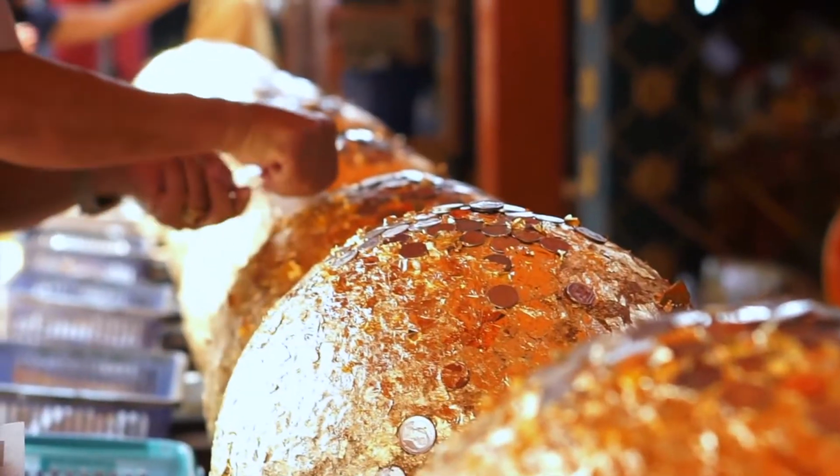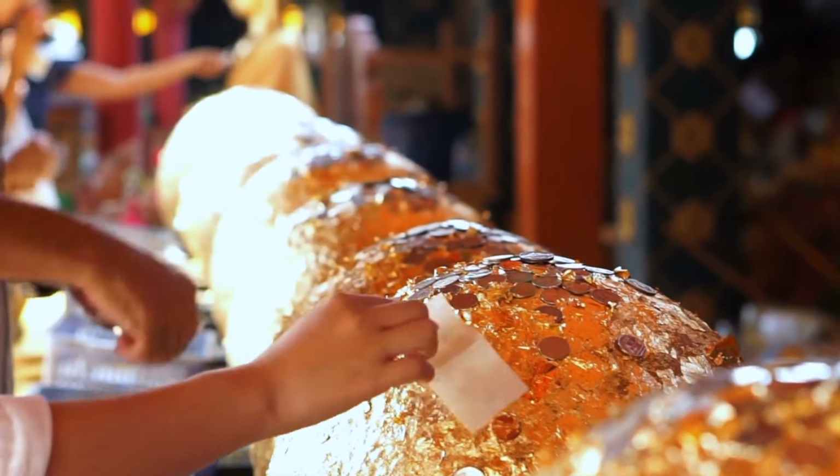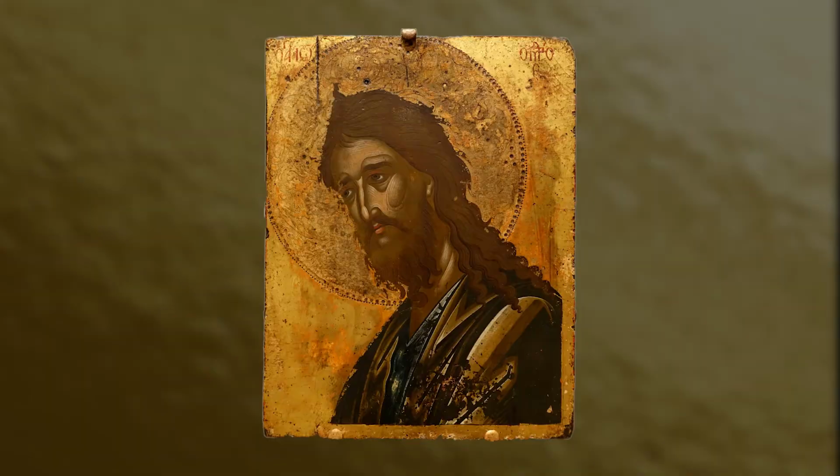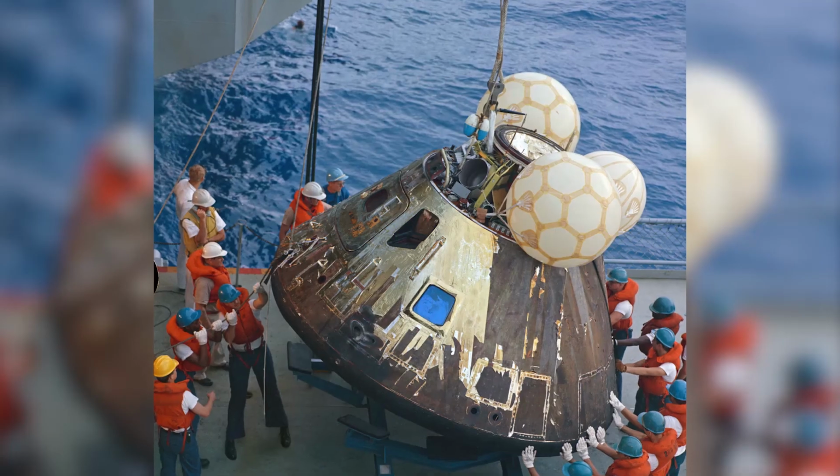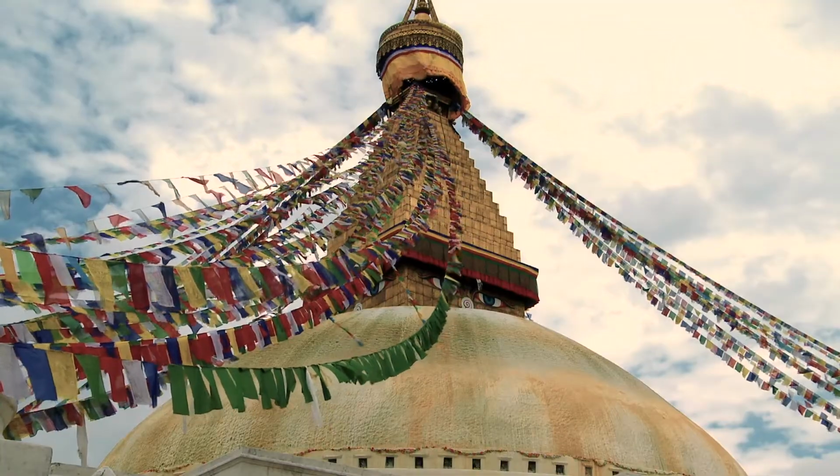These thin sheets of gold leaf are then applied to surfaces through a technique known as gold gilding. The practice of gilding has its applications in many different fields, such as art, science, technology, and architecture.